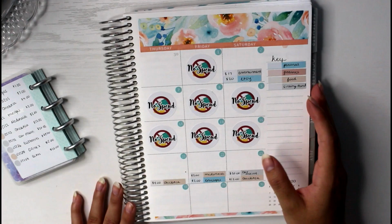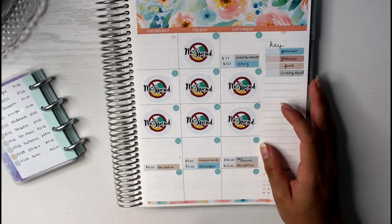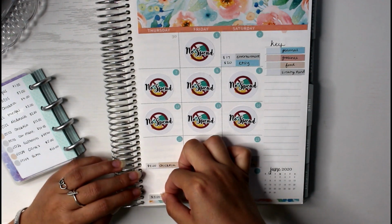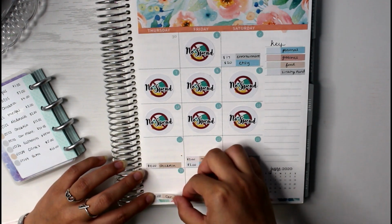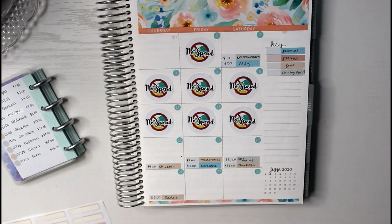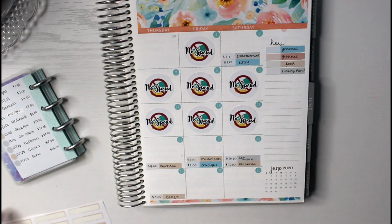So the next expense we have is on the 28th, and here I did get some Canes. Nothing from Canes is really $5, but my boyfriend paid the rest of it. I just pitched in whatever was left in my envelope, and then he covered the balance. So that's why I had a $5 expense at Canes.